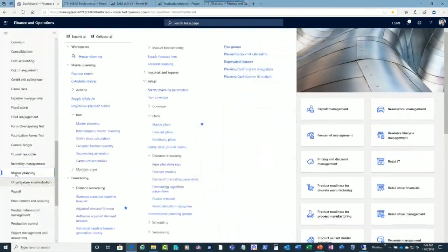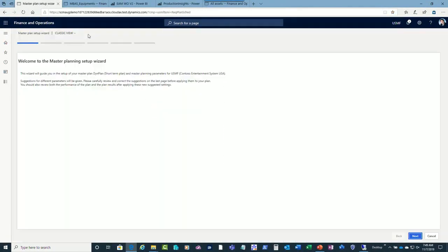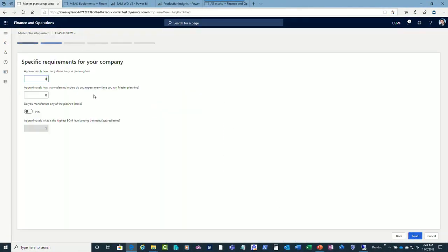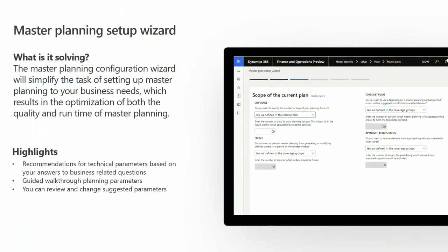You can see this within the application when we have a look at the master plans. So within here, I have a setup wizard, and then it'll guide me through. I can put in my parameters. I'll just put in some random numbers. And as you go through, it'll give you the questions in terms of what you need to look at, what capabilities that you need to go and help you do the setup to avoid going to all of the different places. So this is really just trying to help customers use the product more efficiently.